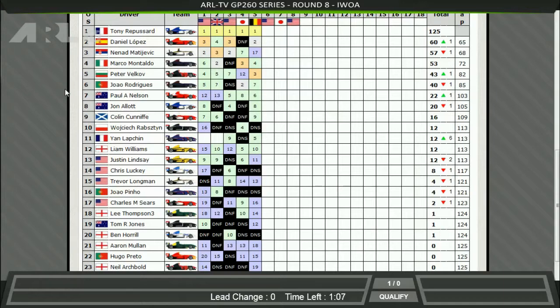So it's pretty tight though. I mean, looking at 9th, 10th, 11th, 12th, 13th, there's nothing between those. All of those guys tied there, just count back separating them.